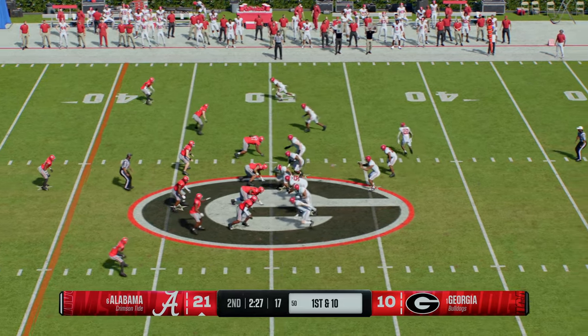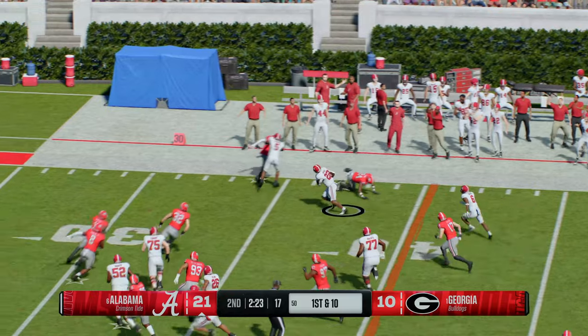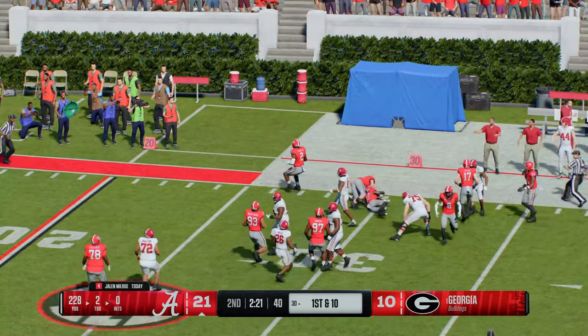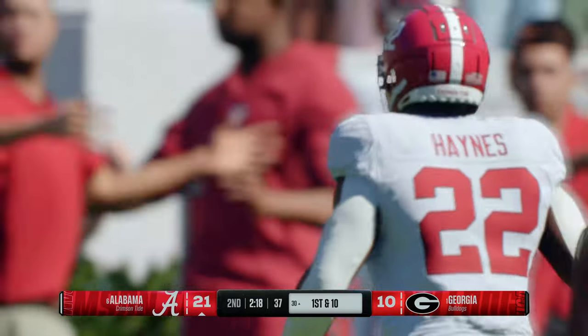Back goes in motion now. Let's see how the defense adjusts. Caught in the backfield. It's Haynes. Jukes to get past a man. That's a big gain deep into enemy territory. Ball down near the 30.